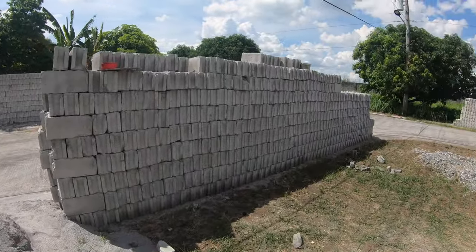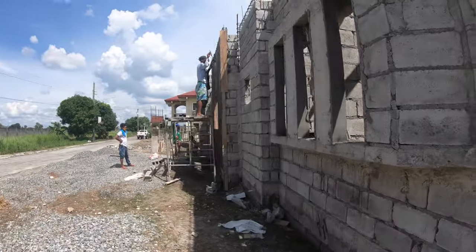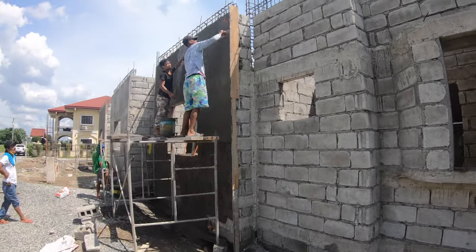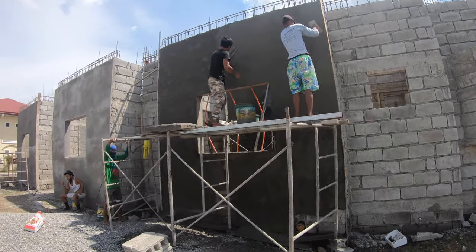All right, so they're still doing plaster coat there. As long as they got shorts on, they can take the tops off. It's hot. What about this one? None.